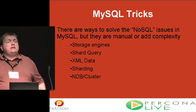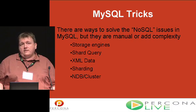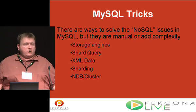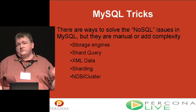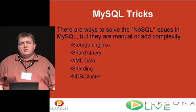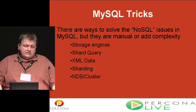Now, there are ways to do all of those things that those NoSQL solutions do in MySQL. Whether it's a storage engine, or something like shard query, which allows you to shard your queries across multiple shards. You can actually store XML in a blob, and you can use XPath queries to give you kind of a virtual column. MariaDB just released their new dynamic columns, I think they call them, where you can dynamically add columns to a table, and it stores it internally in a blob field.